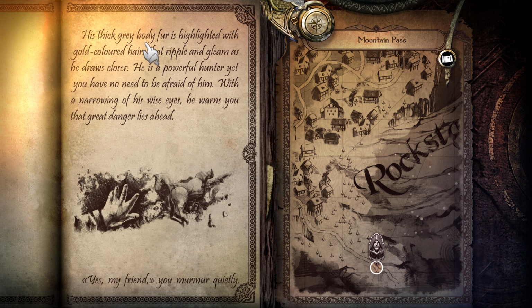His thick gray body fur is highlighted with gold-colored hairs that ripple and gleam as he draws closer. He is a powerful hunter, yet you have no need to be afraid of him. With a narrowing of his wise eyes, he warns you that great danger lies ahead.